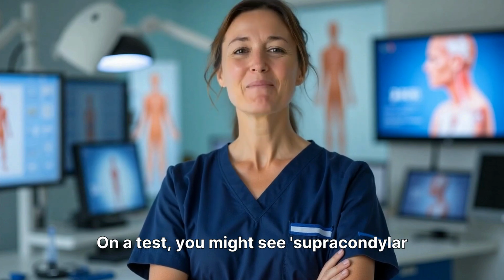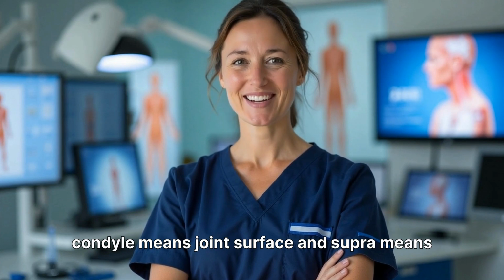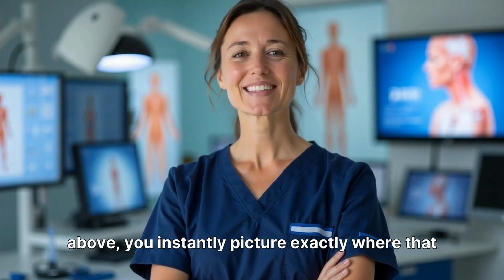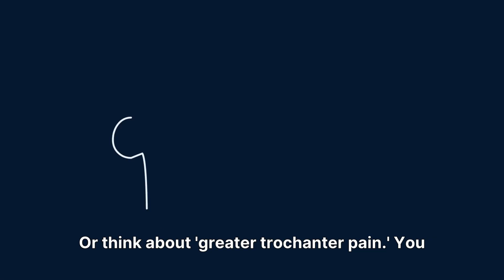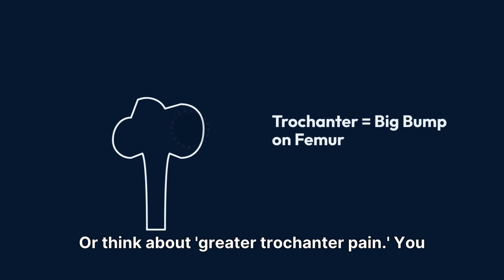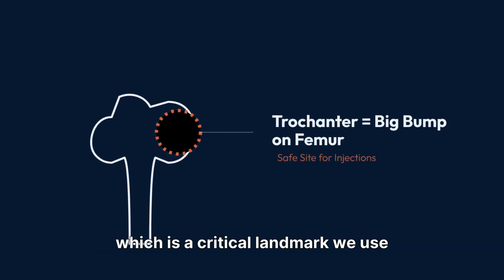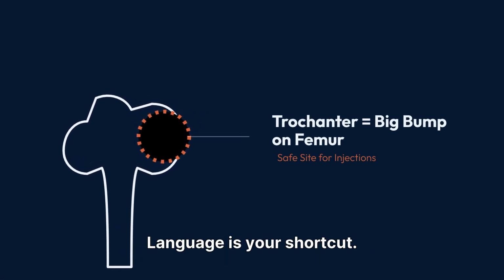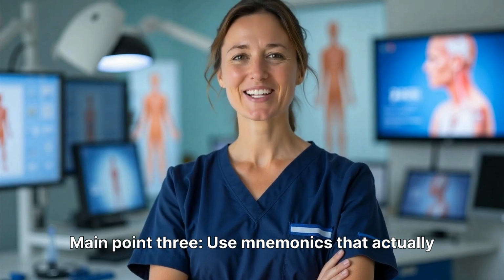On a test, you might see supracondylar fracture of the humerus. If you know condyle means joint surface and supra means above, you instantly picture exactly where that fracture is located, just above the elbow. Or think about greater trochanter pain. You know that's the femur's big lateral bump, which is a critical landmark we use every day for ventrogluteal injections. Language is your shortcut.